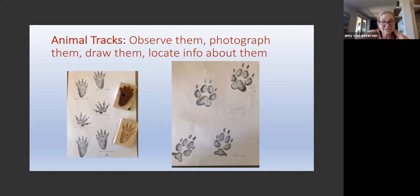But this is a raccoon, and these are the hind legs and these are the front ones. You may not see all of this out on a trail, but if you wanted to investigate or have the kids say, oh my gosh, why are these front paws and these tracks different than the back? What would they be used for? Is there a reason? And then this is the coyote. Look at the difference here. These are their back legs, and these are from their front.